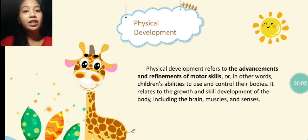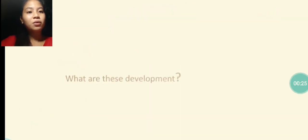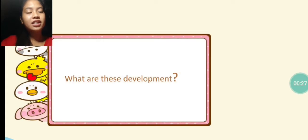Primary schoolers are experiencing some physical development in their body, and physical development refers to the advancement and refinement of motor skills, or in other words, children's abilities to use and control their bodies. It relates to the growth and skill development of the body, including the brain, muscles, and senses. What are these physical developments?